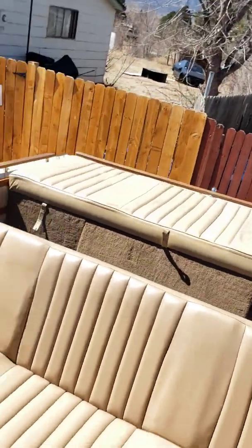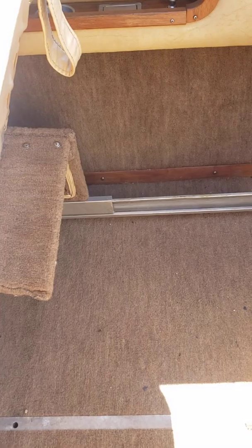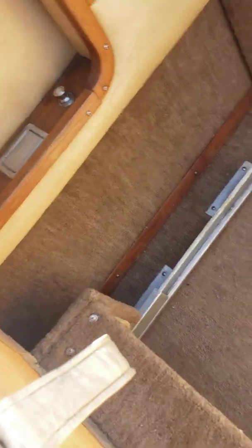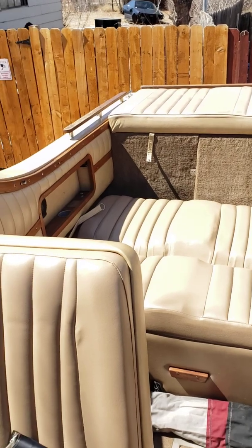All right, as you can see, this slides forward. It is on rails. So you can technically get a whole bunch of more storage back here if you want. You know, cooler, whatever, camping. And you can see the rails it's on. But what makes this really neat is that when you take off these straps, so there's these straps on the side, hook back here, pull this thing forward, undo these straps. Now that lays down into a bed.